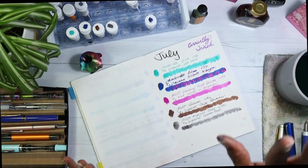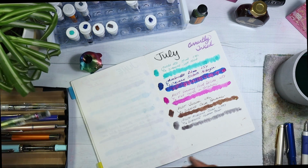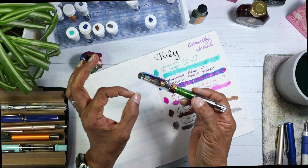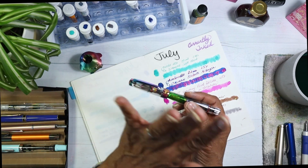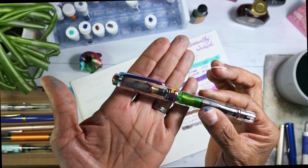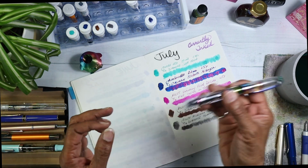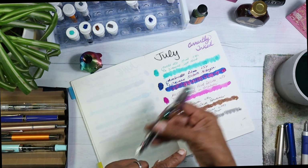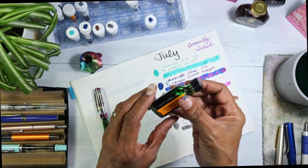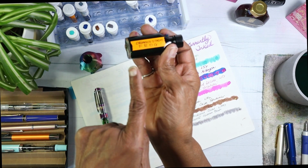Okay, last pen for July that is almost over. We are just middle of July, actually, is the Pilot, nope, sorry, TWSBI. The TWSBI Diamond 580 in Iris. Oh my gosh. I absolutely love this pen. I tend to actually put shimmers in here. And so this one is filled with the Organic Studios Frog. Now I gotta tell you a little story about this one.